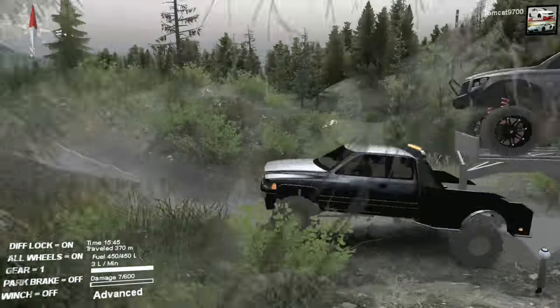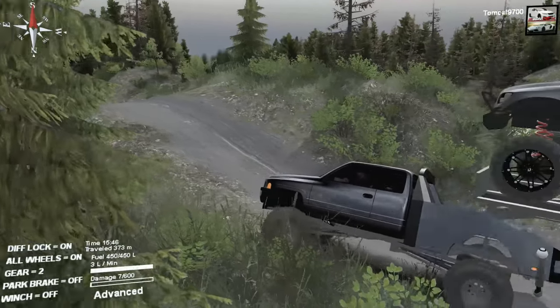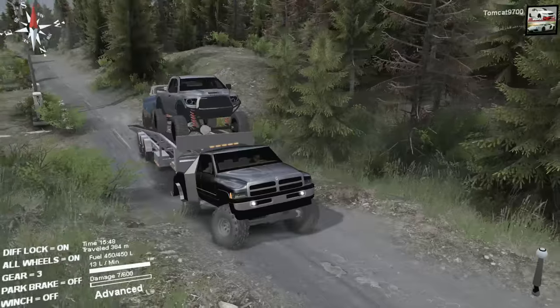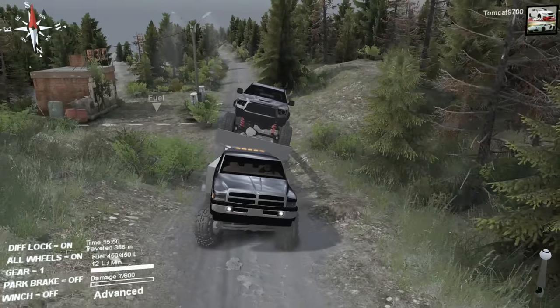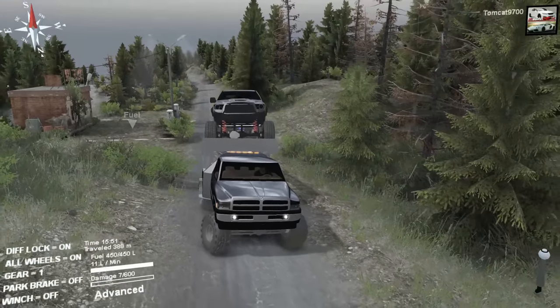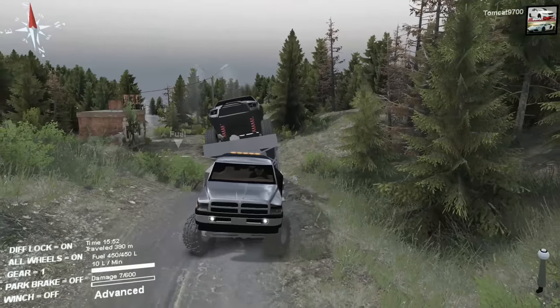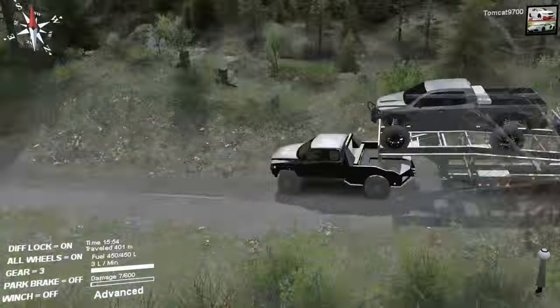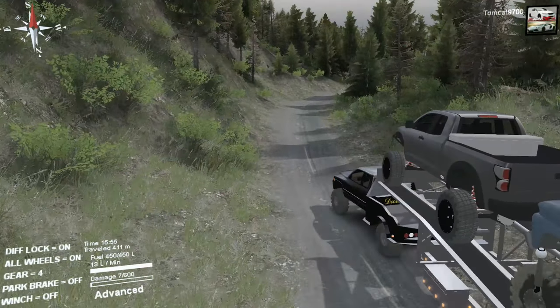I'm gonna try something a little iffy. But I really don't wanna. Aha! Yes! Oh, the stupid automatic transmission tried to shift and it bogged me down. But hey, we made progress. We actually made it up the hill we were trying to make it up, so I'm gonna consider it a success.